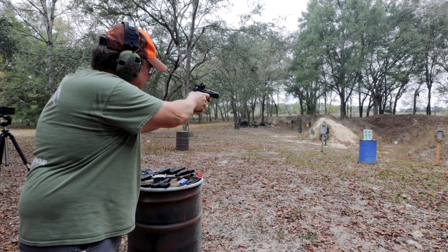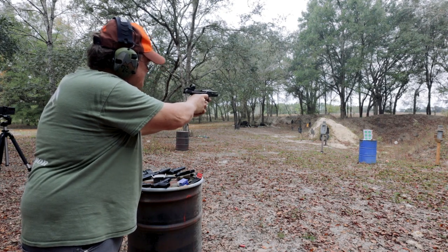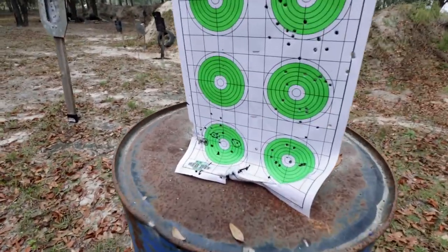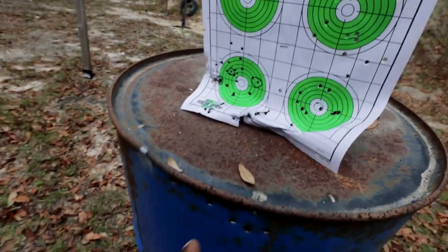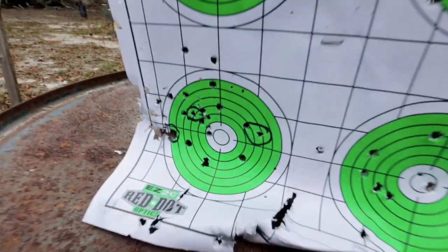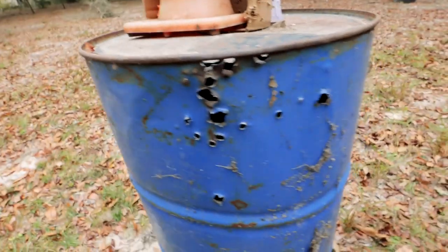Tone is paying a high price. Okay, not as real as I thought, but you got a lot of rounds in there. I should have marked the barrel to see if those are from before. If you want, look at the back of the barrel for me. Look at that, man. Yeah, that's impressive. Really opened it up back here.